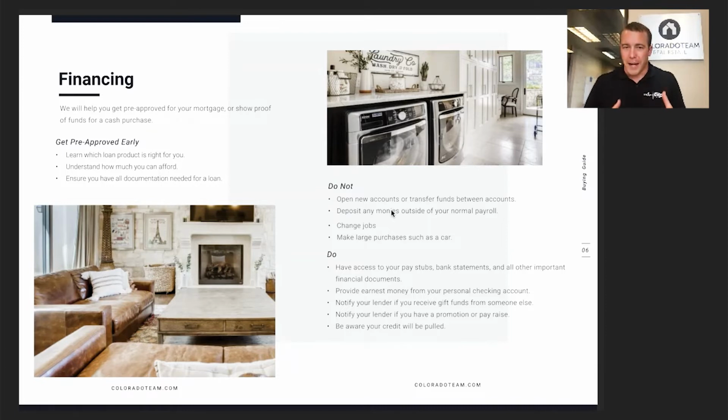Whenever we're buying a house, we just want to be really diligent with our finances. Don't make any large purchases. So reach out to us. We'll connect you with a top lender, somebody that we know, like, and trust to get the job done for you at the right price.